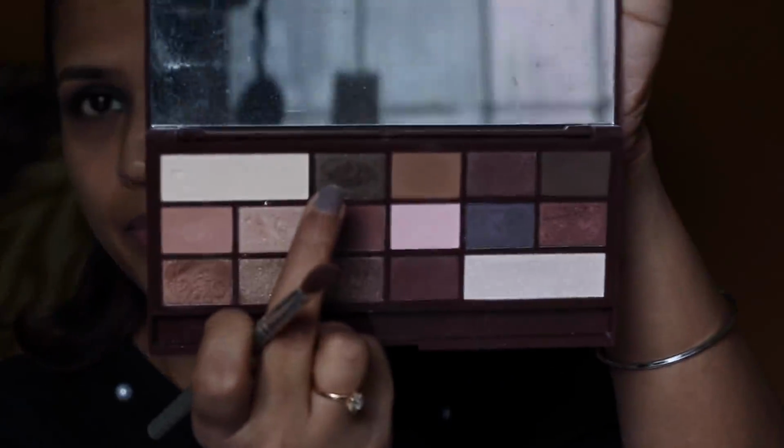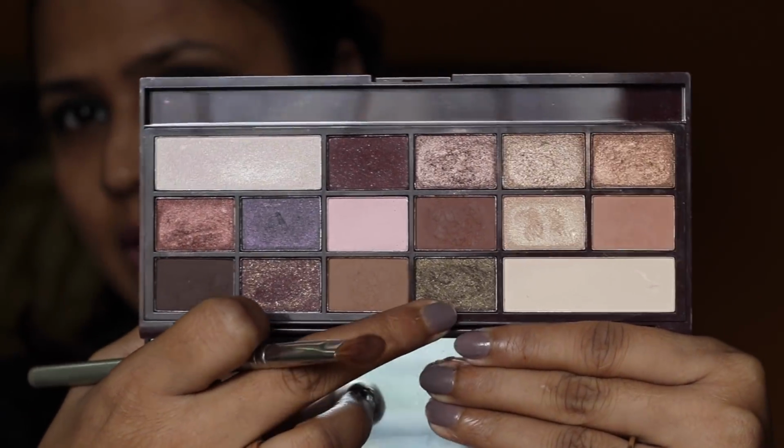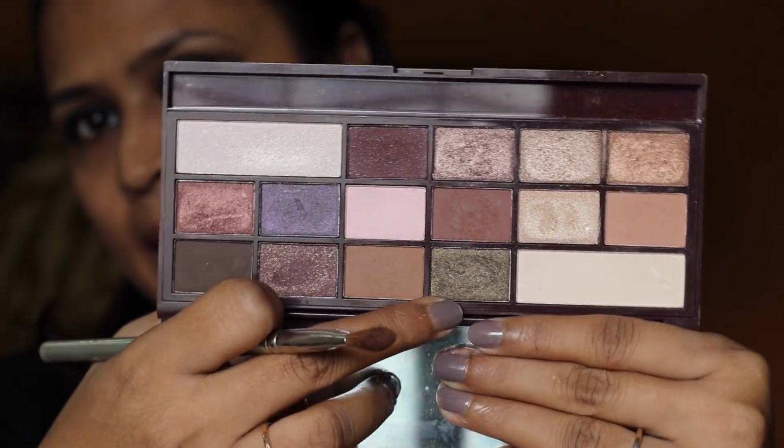I'm going to take a flat brush and this green, which is kind of an olive green color. It has shimmers there. Why I do my eye makeup first is because a lot of the time when you apply eyeshadows, you see fallout, a lot of fallout. See, and you don't want it on your already done face.